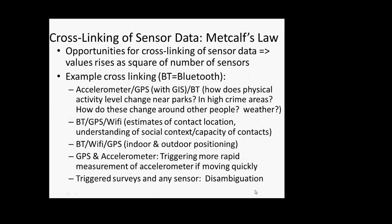Now, each of these types of sensors in isolation is intriguing and offers intriguing possibilities. Possibilities that could shed significant light into movement patterns, into contacts between individuals, into physical activity over time, in a very attractive package, one that people are incented to carry. However, it's really the cross-linking of these different sensors where we secure the biggest value.